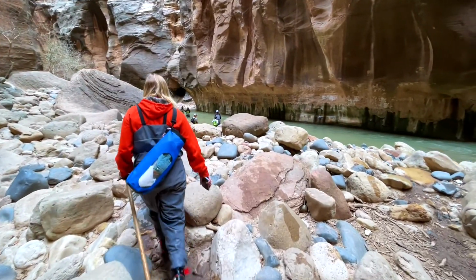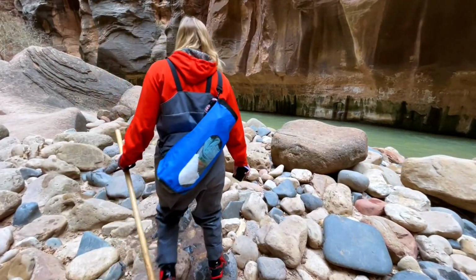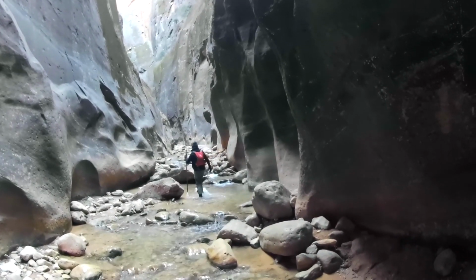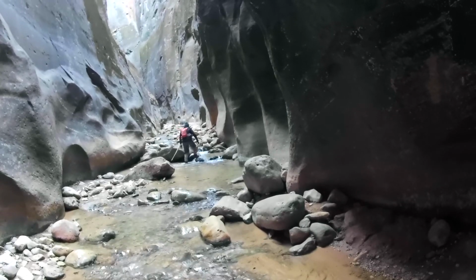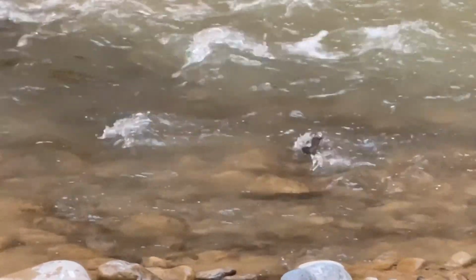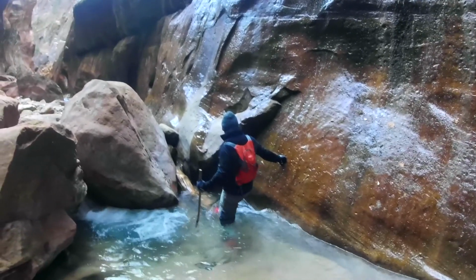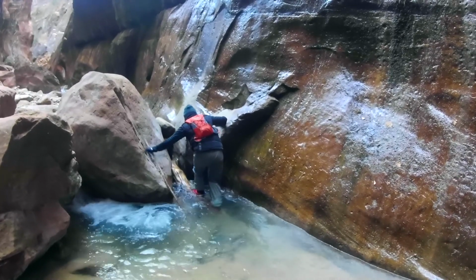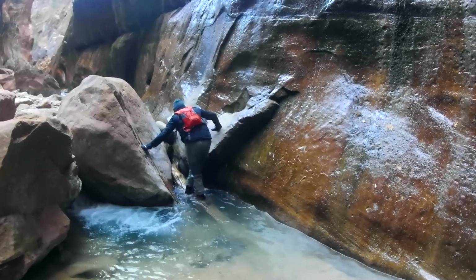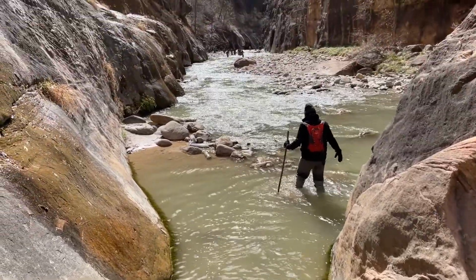Things that we didn't like about this hike were the fact that we saw little wildlife. Because it's a very narrow river canyon, we only saw several of those water birds, and we saw one half-dead trout swimming down the river, but that was it for the wildlife. We also didn't like that it was very cold, but you know, we did that to ourselves. It was the beginning of March in Zion National Park.